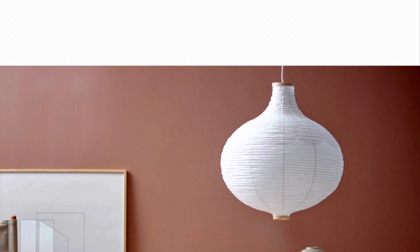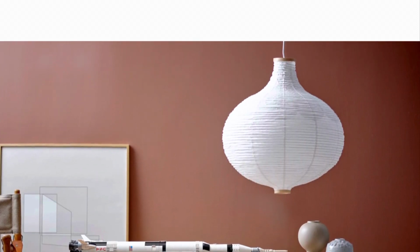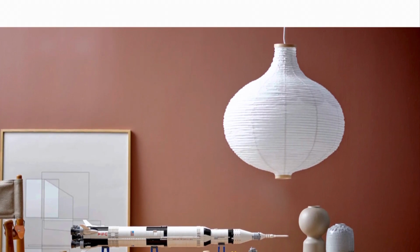It does come with three minifigures, which I think is kind of a letdown. I'm not a fan of the minifigures that come with this set. I could be the only one that thinks that, but I don't think it's for the minifigures. This set is definitely for the spaceship itself, for the rocket itself, and for that alone, it is just perfection.